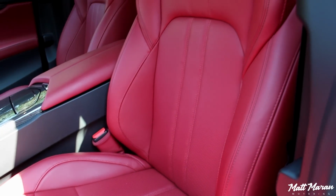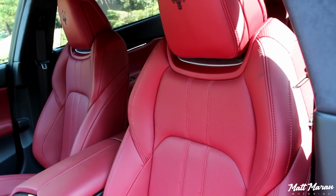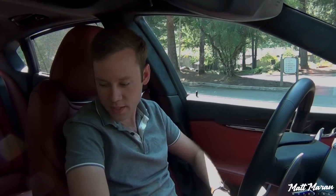So as long as you're okay with a wider seat and don't want anything super sporty feeling, these seats are really great, but they are nice and soft. They're also heated and cooled here, and so that's a nice feature to have. The cooled seating actually does get them pretty cool pretty quickly, and so that's well done, but just wish there's a little more customization in the seats.